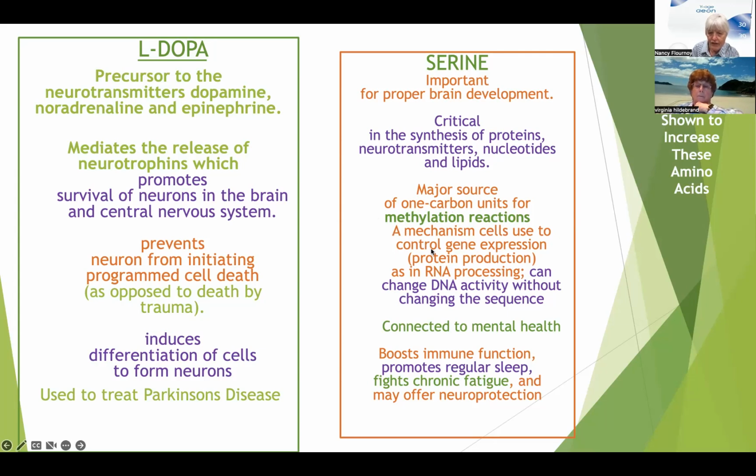But they are the reactions involving the control of gene expression, what proteins you're going to use, what you're actually going to do with your RNA. So they can actually change the activity of the DNA without doing anything to the sequence itself. They're connected to mental health. They boost immune function, promote regular sleep, fight chronic fatigue, and may offer neuroprotection. And when one says may, it means the evidence is not considered conclusive. So the patches have been shown to increase serine.